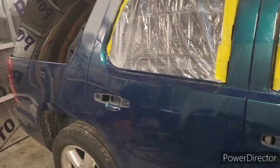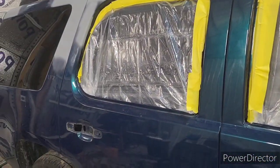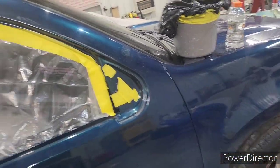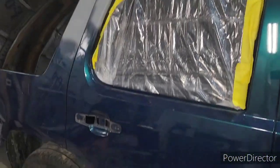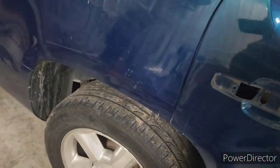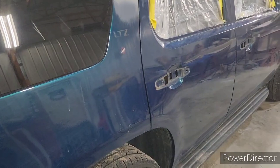Got all the parts off. I take a little break, go help a friend. I'm tired. I gotta get back on my stuff. Oh, I get all this wet sanded and washed. Shoot, I still gotta pull these pieces off. Anyway, I gotta get all wet sanded and washed and then let it dry.